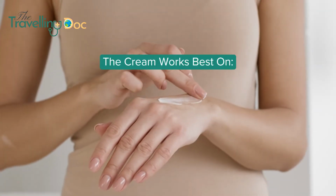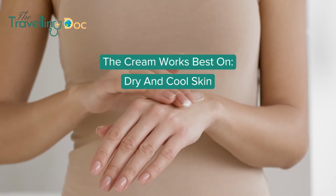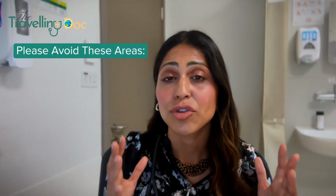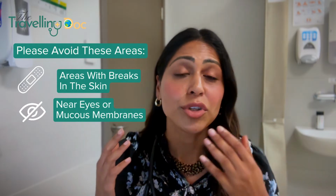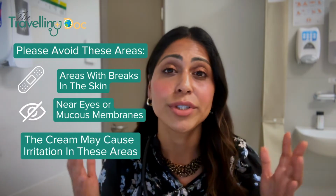Then you leave this treatment on for 8 to 12 hours. Remember to put the cream on dry and cool skin. So not after a hot bath, and make sure you've showered and wiped your skin dry before you apply this cream. You should not apply this cream in areas where you have breaks in the skin or near your eyes or your mucous membranes, and this is because it could cause irritation.